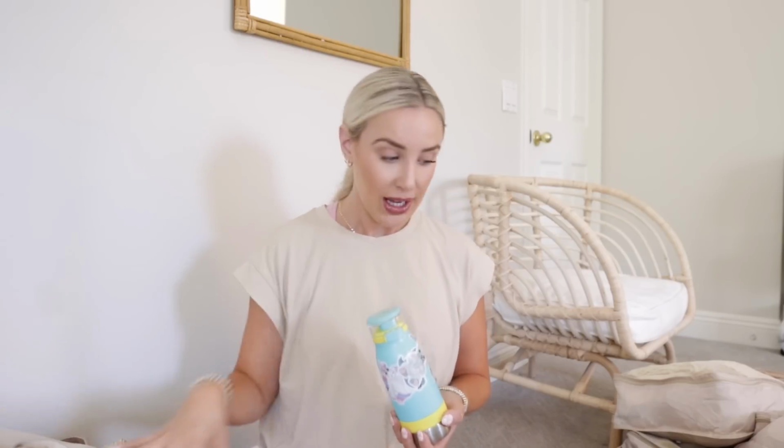Some have let me through with water in the kids' bottles in the past, and some make me dump it. So it just totally depends. For me, I don't want anything slowing us down when we're going through security or going through the airport with the kids. So I like to just have an empty water bottle in the backpack, and then we fill it up once we get through.